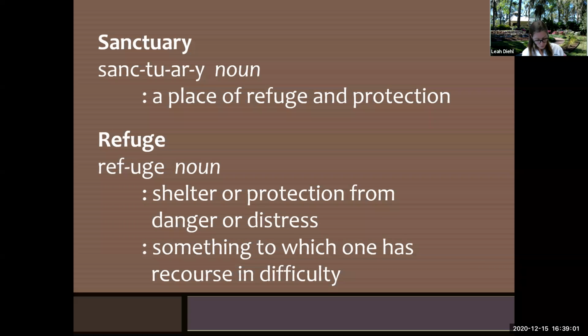When you look at refuge, it's shelter or protection from danger or distress, a place that provides shelter or protection, something to which one has recourse in difficulty. And I think that third part is especially fitting when you're thinking about the relationship with gardens, right? The something to which we have recourse in difficulty is our garden space.